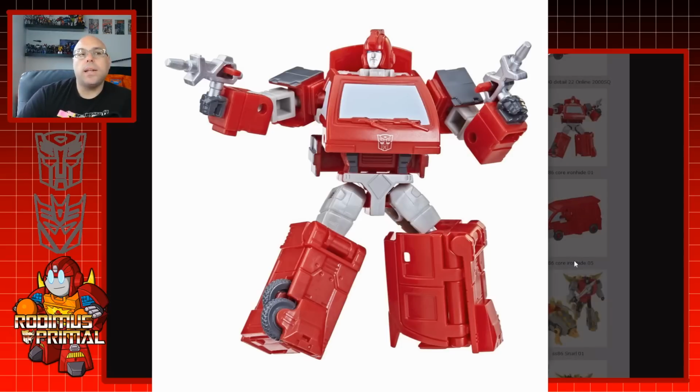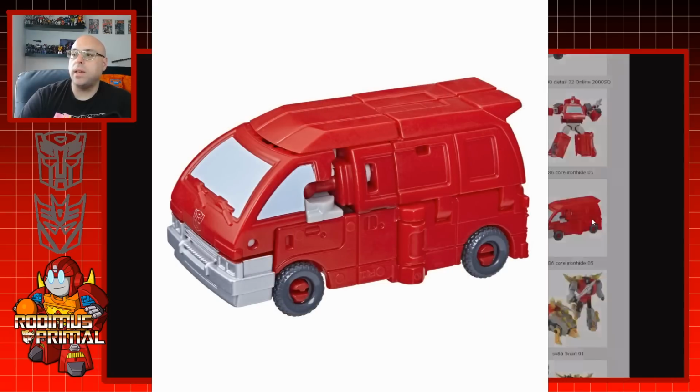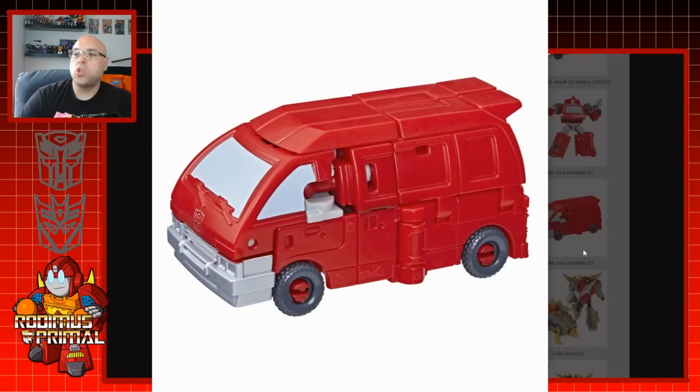As for Ironhide, it's exactly as I expected him to be. I'm not really impressed with the Core class figures myself, not all of them anyway. I've heard a lot of people really dig the Core class Ratchet figure. So it's no surprise to see Core class Ironhide come with the two blasters just like the other one did. And he doesn't have the light bar on top when he is in van mode. So it works for the size class of the figure. It's not something I'm going to go out of my way to get.